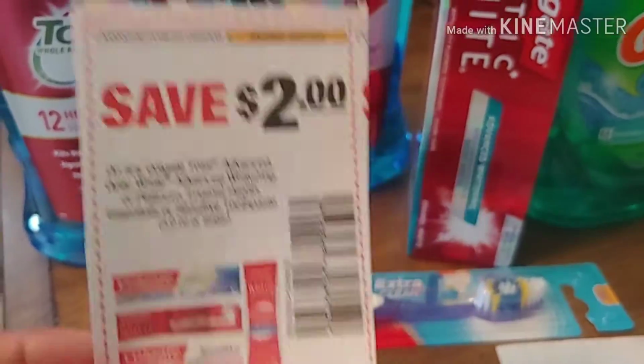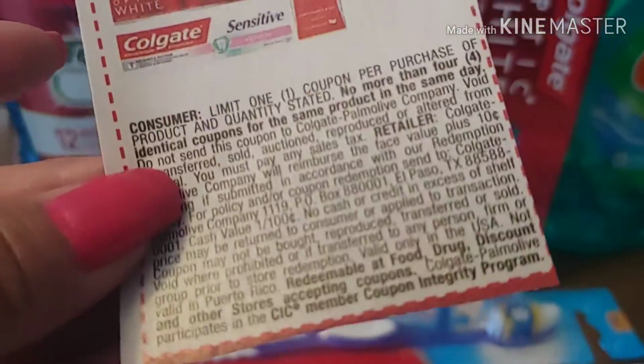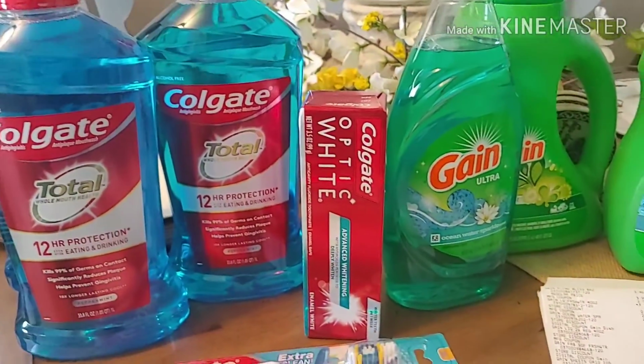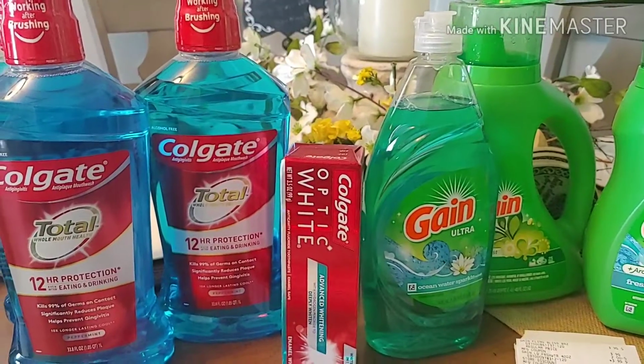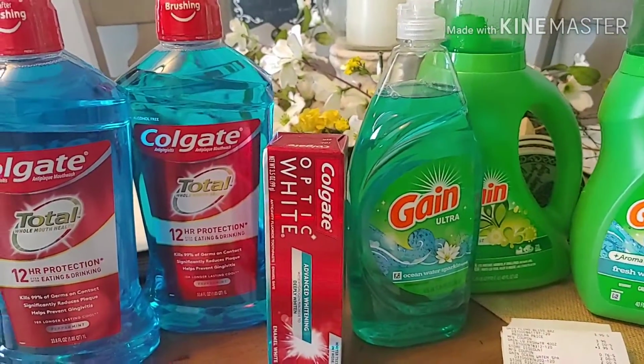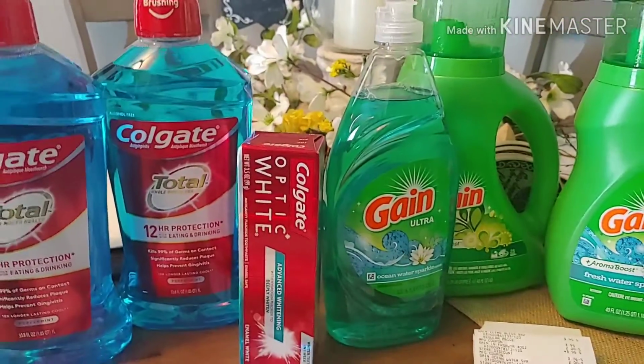Okay. And again, it is 4 coupons on the same day, 4 identical coupons. So if you happen to find the Colgate for $3, the Colgate Optic White, I would definitely recommend that one. I think that's the least expensive one that coupon attaches to. I could be wrong, and if I'm wrong, let me know.